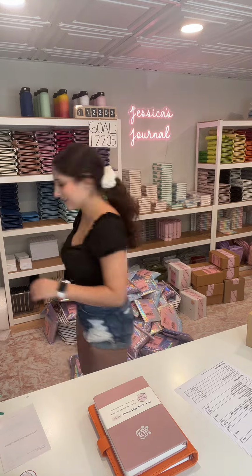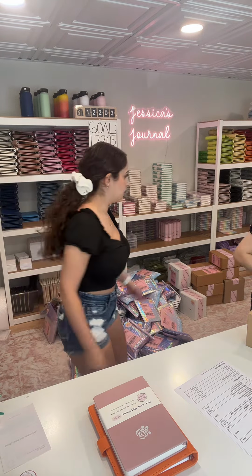Dyeing my hair, working from home, and packing for a trip. That's a lot to do. I need scissors. Where are they? Right here.